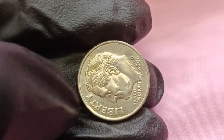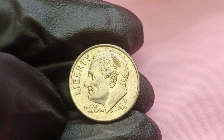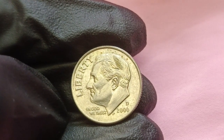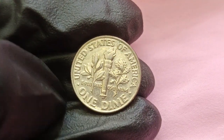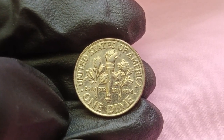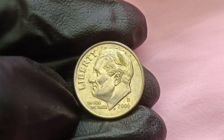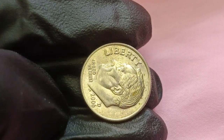The psychological impact of the 2006D dime story extends far beyond the numismatic community, as it has become a symbol of hope for working-class Americans who see in Danny's story proof that extraordinary opportunities can still emerge from the most ordinary circumstances, inspiring a new generation of coin enthusiasts who view pocket change not as insignificant amounts of money but as potential gateways to life-changing discoveries that could rewrite their entire future with a single lucky find.